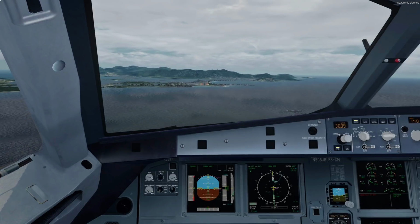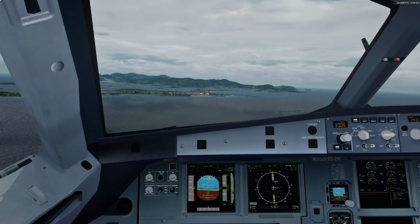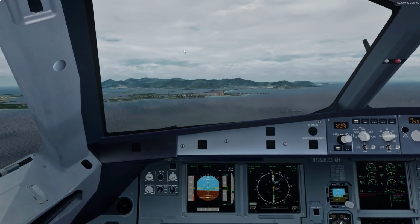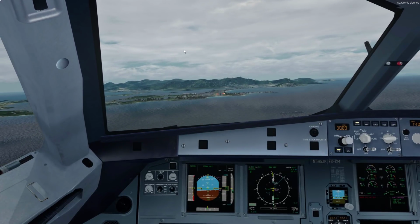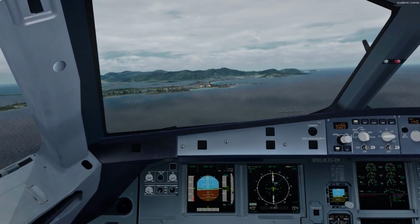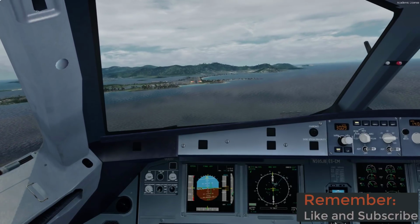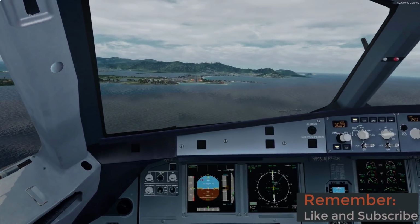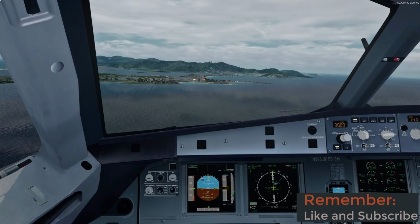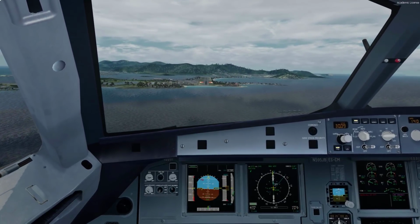So I think we are just a tad to the right of the runway here. So let's bring the nose to the left. There we go. That's now a bit too much to the left. Got a bit of lag spike there. That's really weird. Now it's all up to us now. Right, it's take a minimum, so let's go continue.